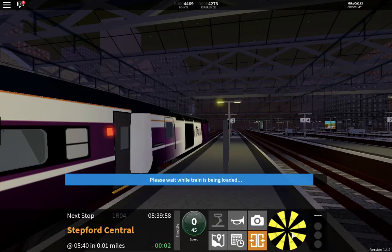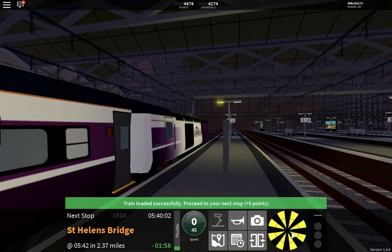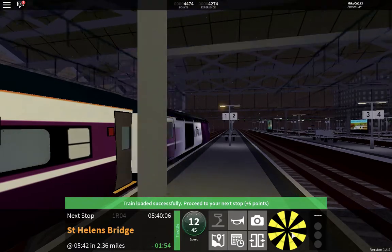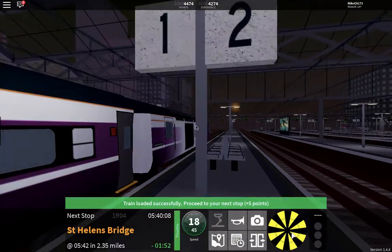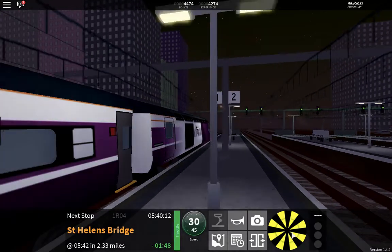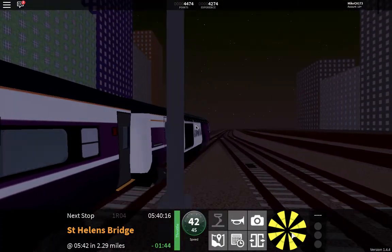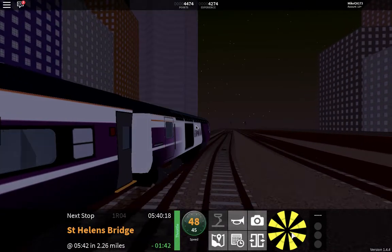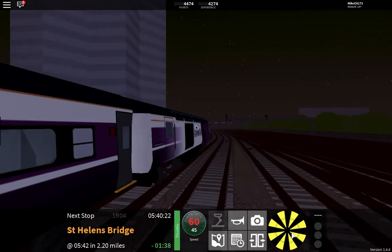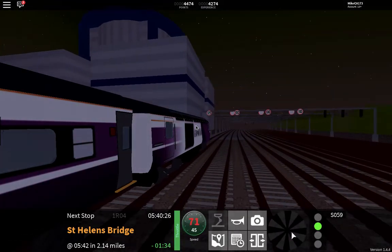Today we're at Stepford Central and we're going to be driving this wonderful express service to Leighton Stepford. This train is the Stepford Express service to Leighton Stepford Road. The next station is St. Helens Bridge.